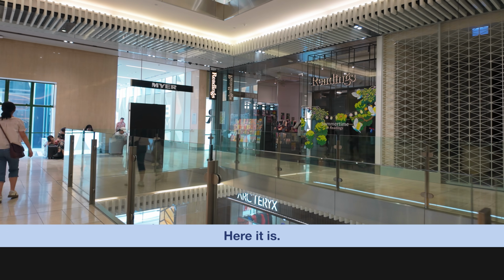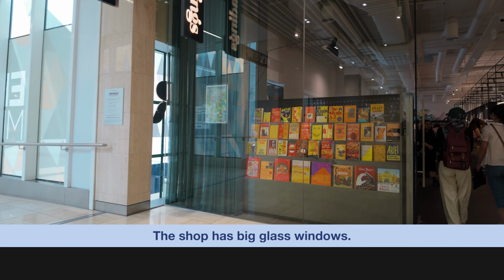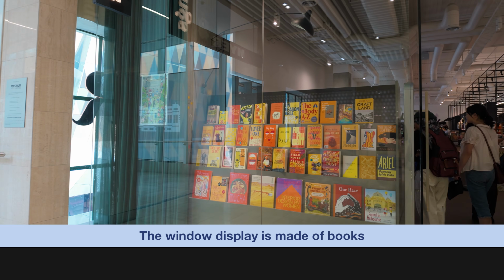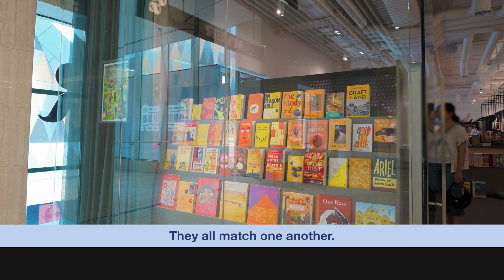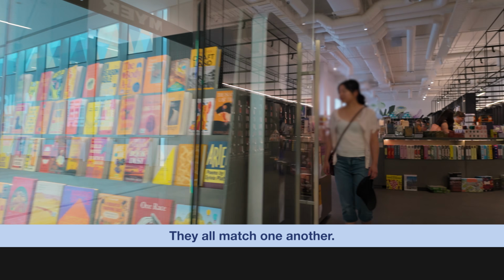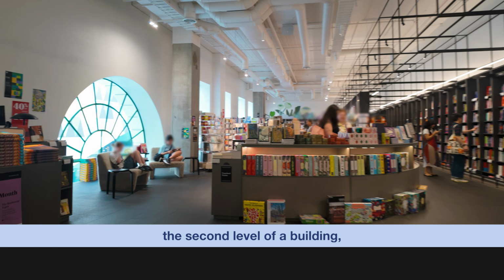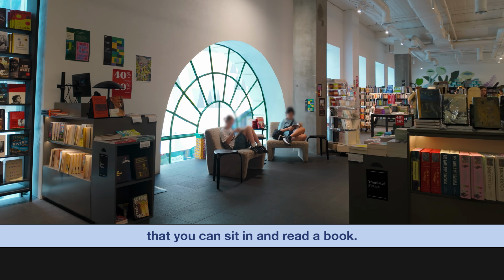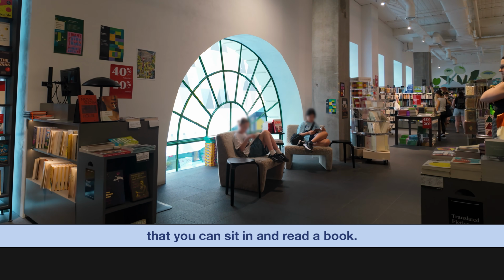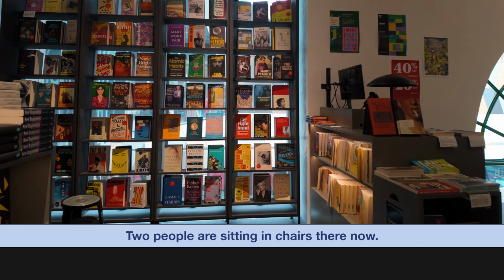Here it is. The shop has big glass windows. The window display is made of books that all have yellow covers. They all match one another. This bookstore is on the second level of a building, so it has a nice, big, arched window that you can sit in and read a book. 2 people are sitting in chairs there now.